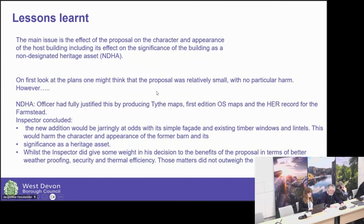I think one of the really helpful things with this, and something that I think our officers have learnt, because we've had previous situations where something is a non-designated heritage asset, and in the past, inspectors have said the officer conclusion on that basis needed to be supported by evidence. In this case, the officer found the tithe maps and the original OS maps, and also found the farmstead identified on the historic environment record, and as such could identify that it had a really interesting and a successful historic reference.